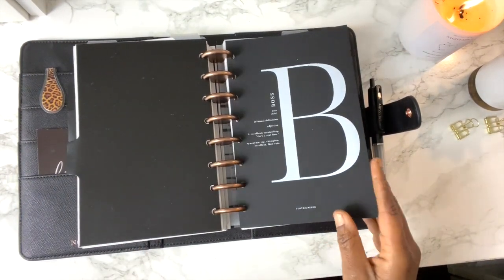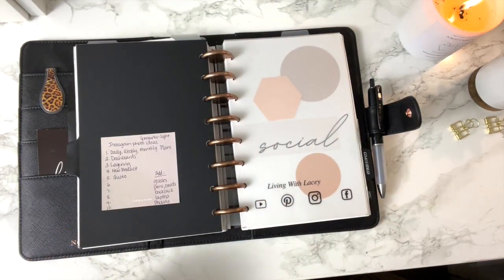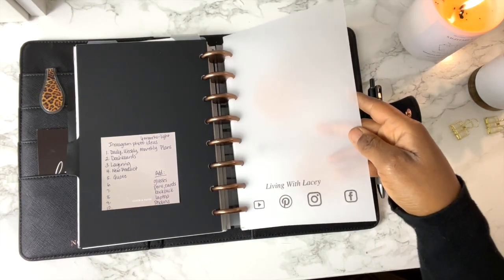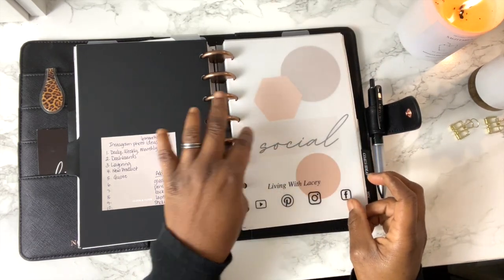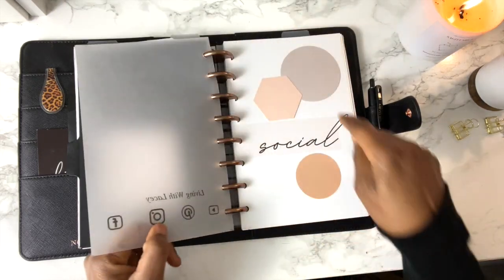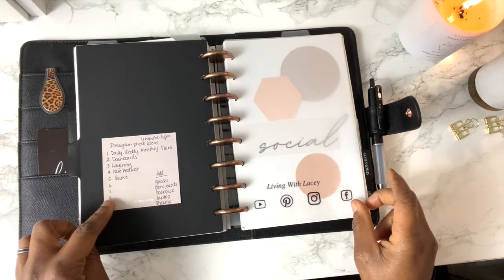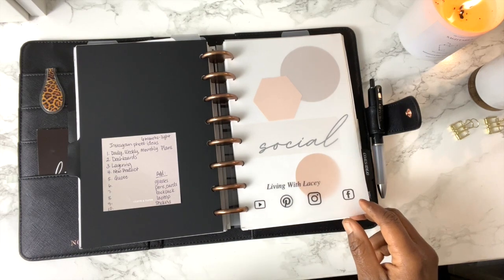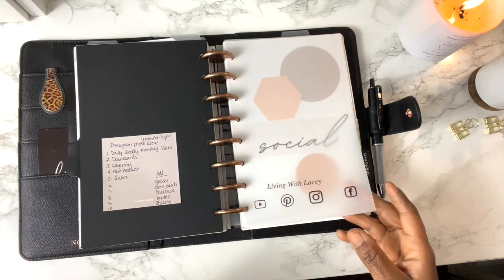This is going to be for my content for Instagram, YouTube, basically for social media. I created this little vellum using Canva, and it says Living with Lacey, and behind it, it just says social. This is just for social media, and I wanted to make it look kind of cool, so I just put some sticky notes on here. This is something that I'm writing on. I'm trying to see how I want my Instagram to look this year, whether I want it to look really light or dark or a mixture, and things that I can post all the time.